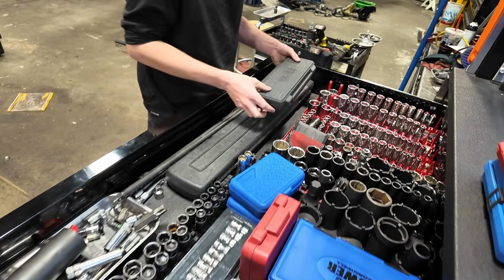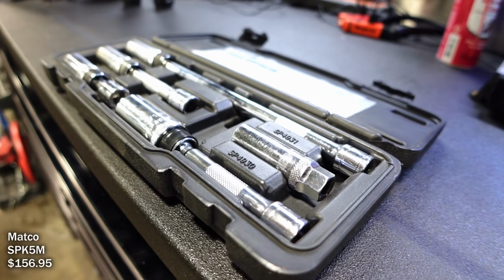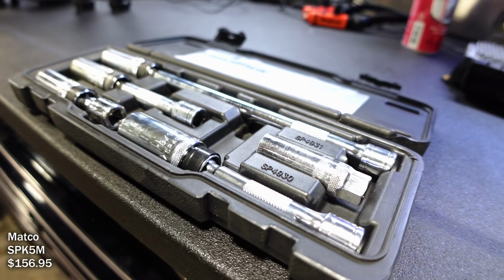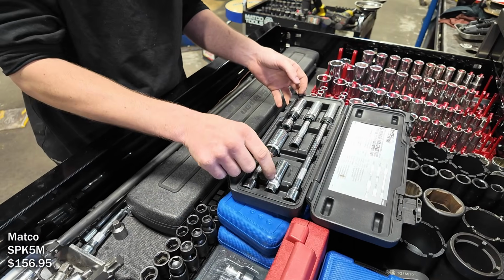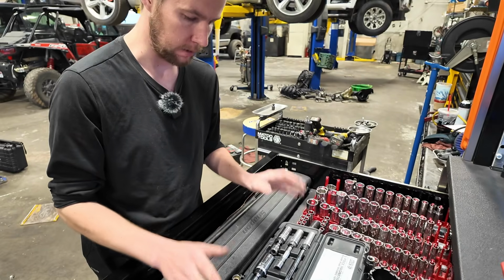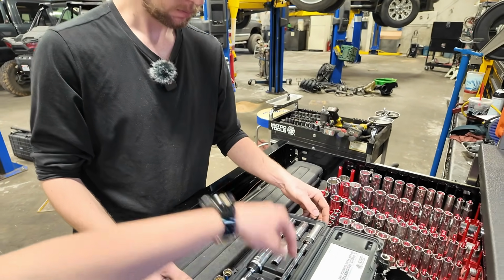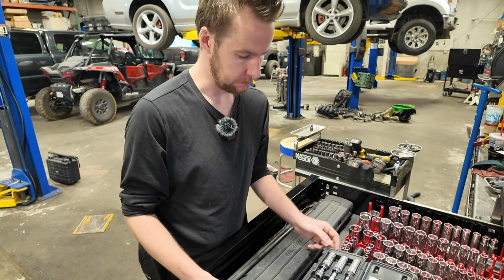This is a magnetic spark plug socket set. These three are all the same size, and then you got a big one and a smaller one. Have you used this set much? I use this set all the time, and they are very nice. I've heard that the collar prevents them from going down the spark plug. I've never had that problem.